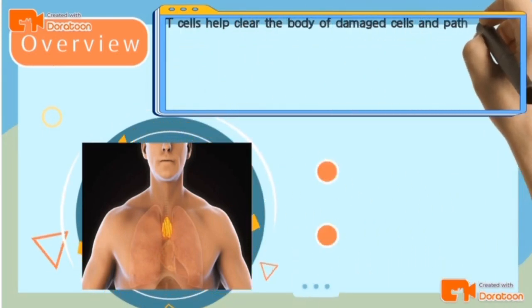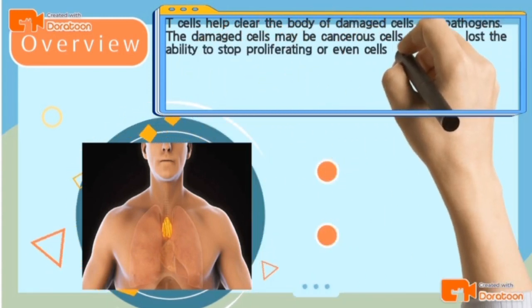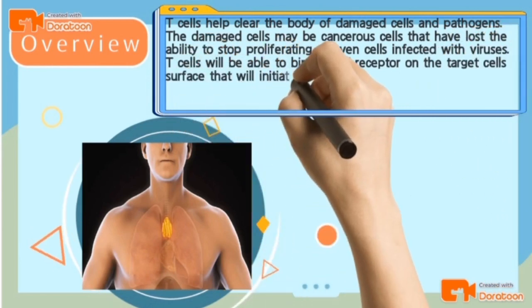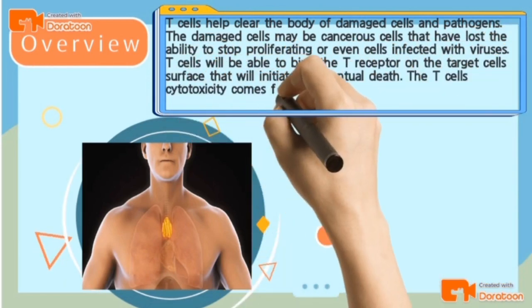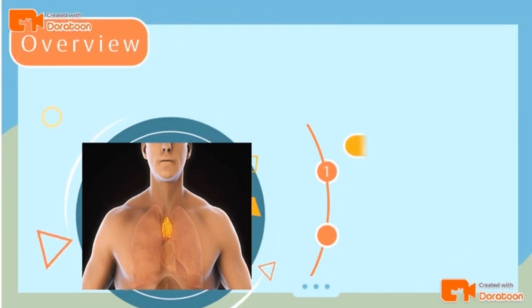The damaged cells may be cells that have lost the ability to stop proliferating or even cells infected with virus. The T cell will bind to the receptor on the target cell's surface, which will initiate its eventual death. The location of the thymus gland is the upper part of the medial sternum, extending up into the root of the neck.